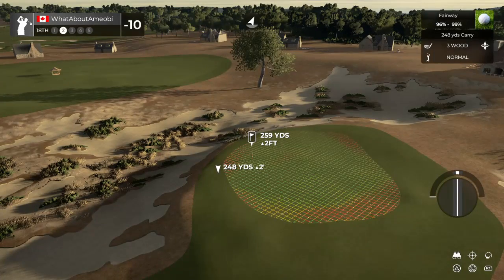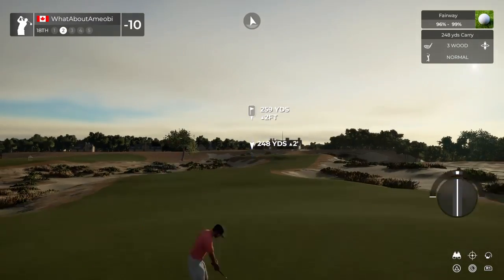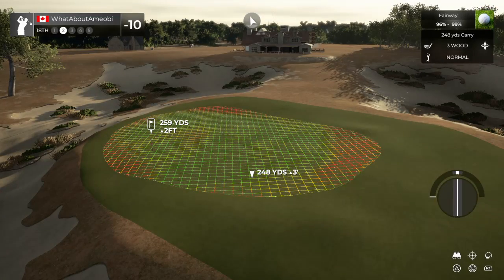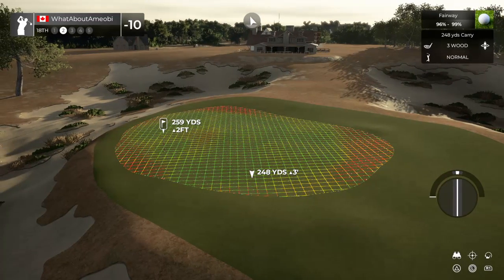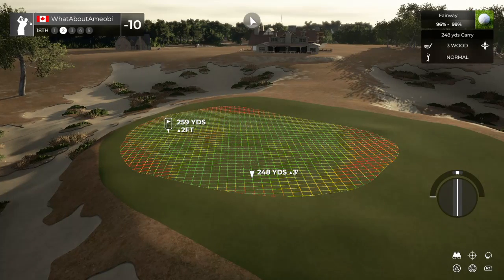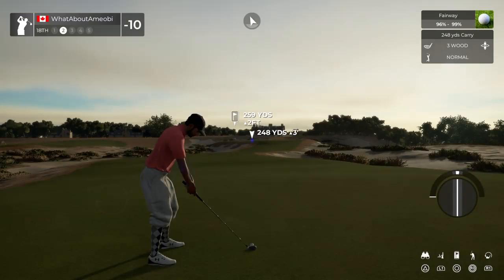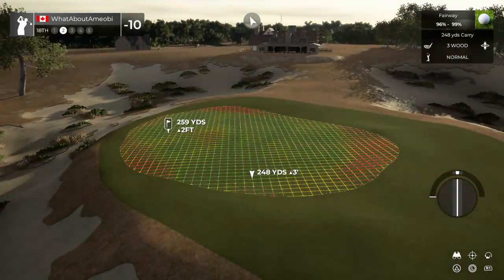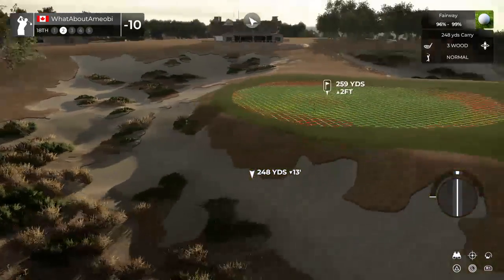You know, it's funny, I'm just playing. It took me a while to realize that I had the score that I did. I was just playing, and then at one point I just started hitting good approach shots. So this course seems to really reward precise approach shots, and punish imprecise approach shots.